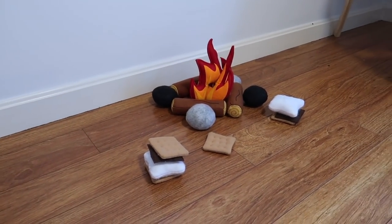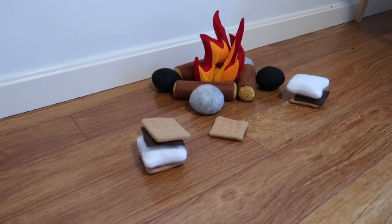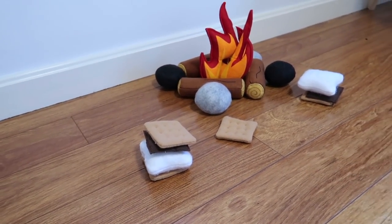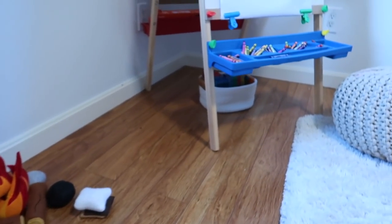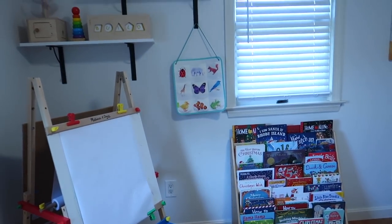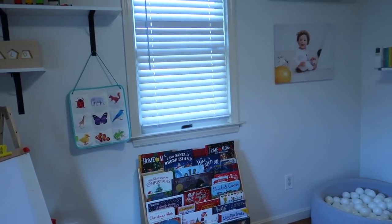Over here, we have a little campfire scene with some felt s'mores. We'll play campfire from time to time. I think that's all of it. So yes, here is the playroom.